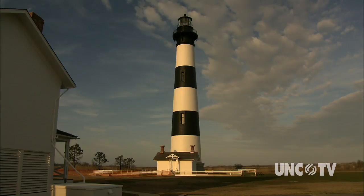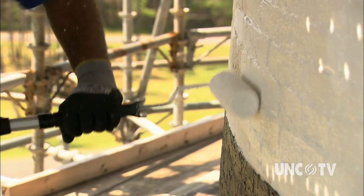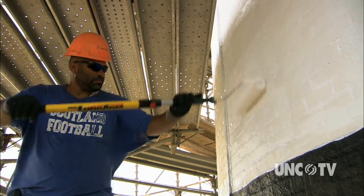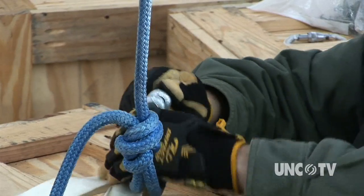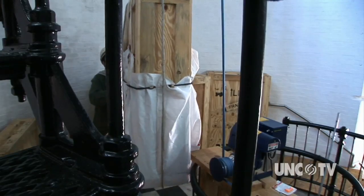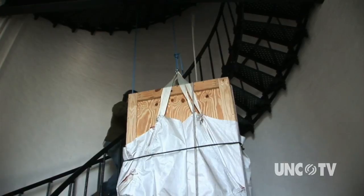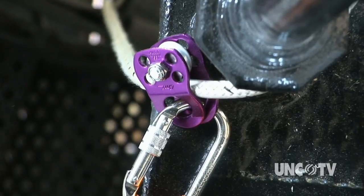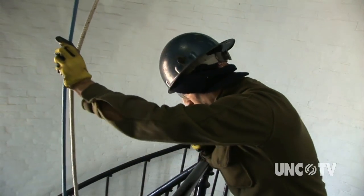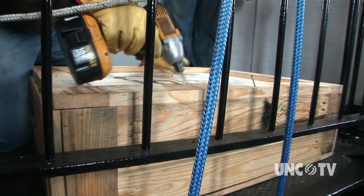A year passes. With the internal problems solved, workers get busy on the exterior. Windows are replaced, and painters bring the faded lighthouse back to black and white life. It's now March 2013, and the lens is returned, with the same backbreaking labor and extensive rigging as before. Only this time, the crates and their precious cargo are going up. They took Cape Lookout. They took that lens out long ago and took it up to Portsmouth and stored it. Never will get it back. So we didn't want that to happen with Bodie Island.